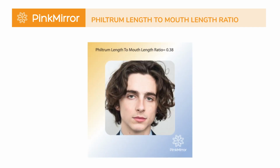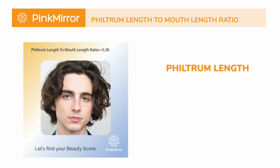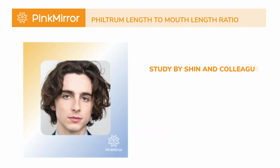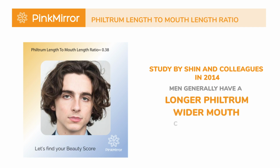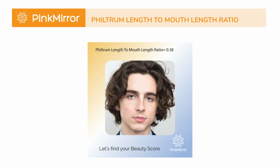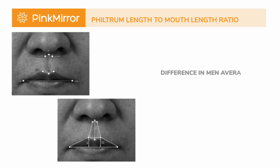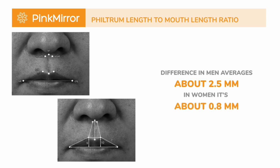Dive in with us as we study Timothée's masculine feature, which is philtrum length to mouth length ratio, which measures at 0.38 IPD units. The ideal for males is 0.3 IPD units, and for females, it's 0.24. According to a study by Shin and colleagues in 2014, men generally have a longer philtrum and a wider mouth compared to women. This translates to a greater philtrum length to mouth length ratio, marking it as a distinctly masculine feature. In concrete numbers, the difference in men averages about 2.5 millimeters, whereas in women it's about 0.8 millimeters.